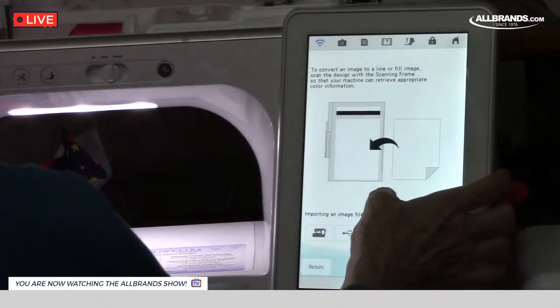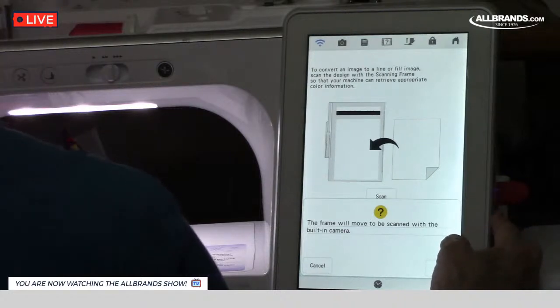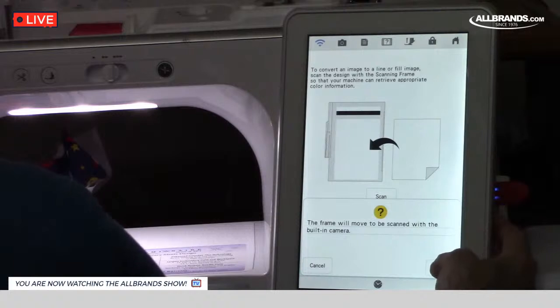And I probably should have put this in a smaller hoop, Barbara, because it's going to scan for quite a while and I don't have a small hoop handy. So you may want to mute me again while it scans.